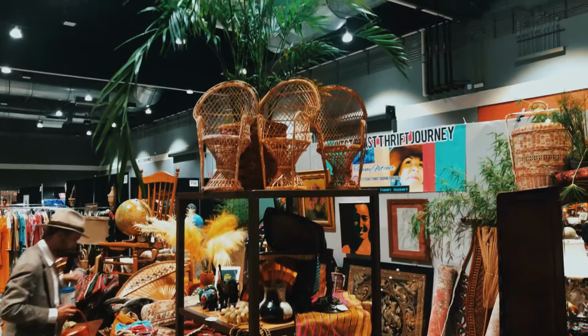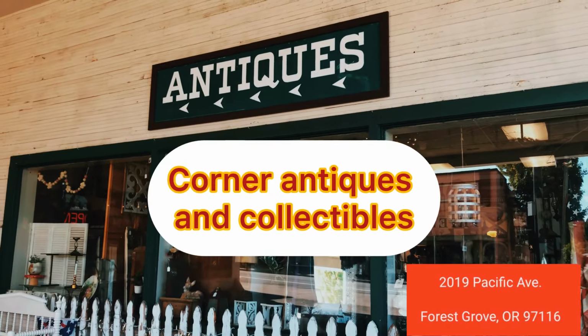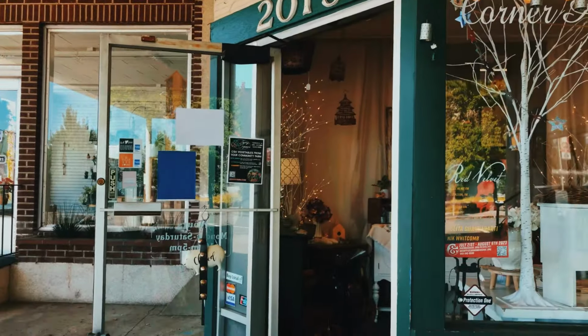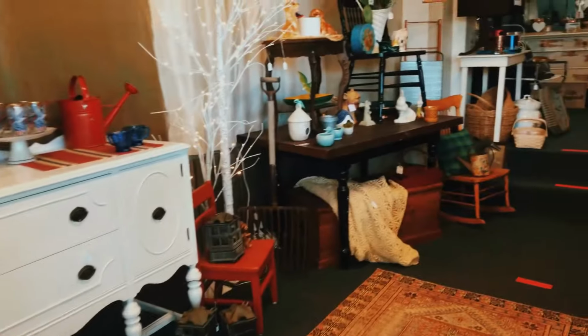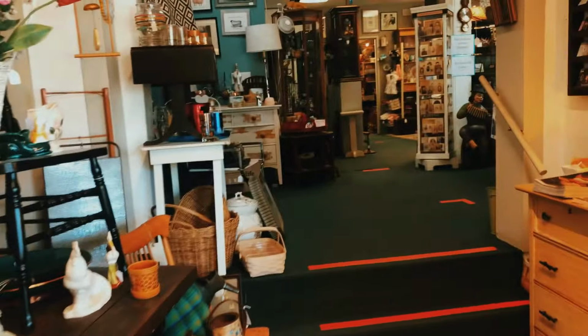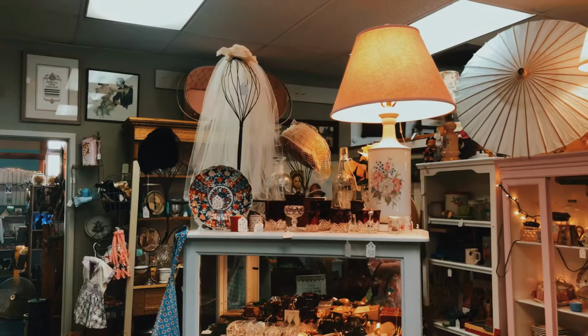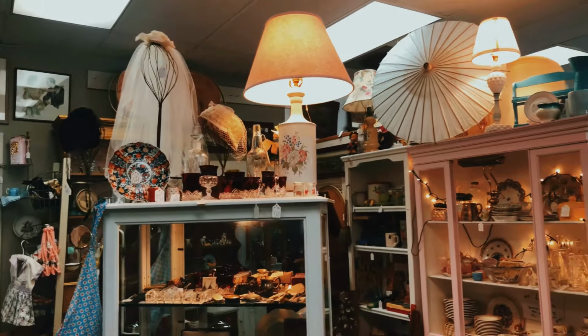So now we're going to go to an antique store in downtown Forest Grove. Come along as we go and check out what they have. Now, one of the vendors in here bought lots and lots of items that I had in my booth at the Rose City Vintage Market to the tune of hundreds and hundreds of dollars. So I decided that I was going to do a tour of this shop. It is located in Forest Grove, which, like I said, is my hometown now. So I love to show it off as often as possible.